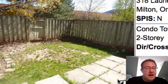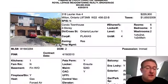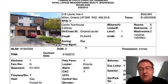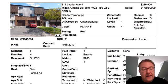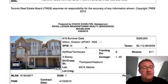I don't know if that's a real power shot. I mean, some dead grass isn't the most appealing. I do think it's priced well, based on what other ones have sold for. It's listed at $229, maintenance fees of $283, and it's a nice area. Laurier is pretty good. This complex is nice.